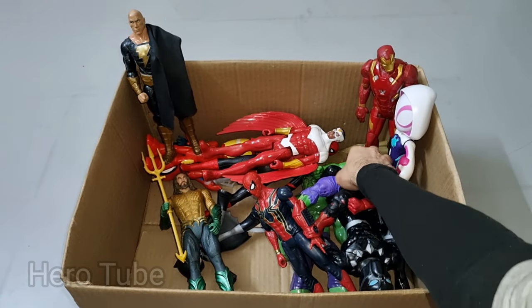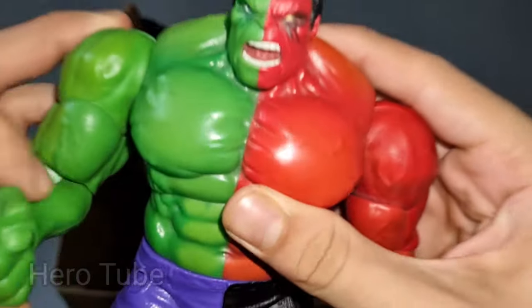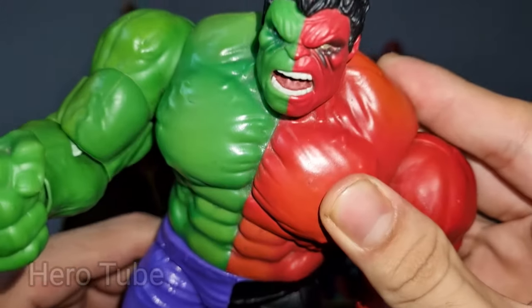What is this one over here, guys? What is this, guys? Wow, guys, you guys are so cool. The very powerful and super muscular red and green monster, guys, wow. This is a super furious and really dangerous villain. This is a super powerful and really scary villain, evil Red Green Hulk.